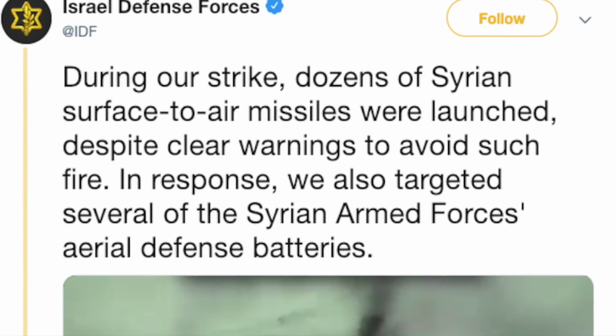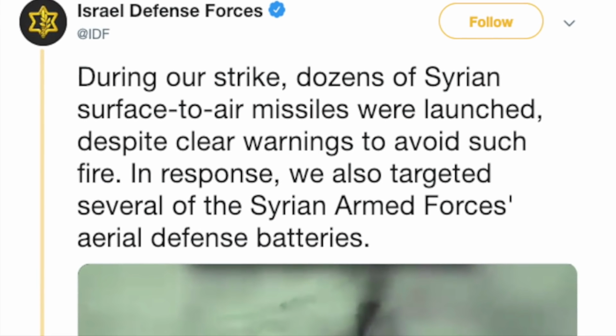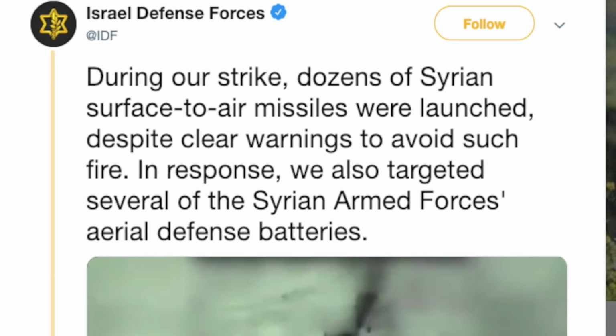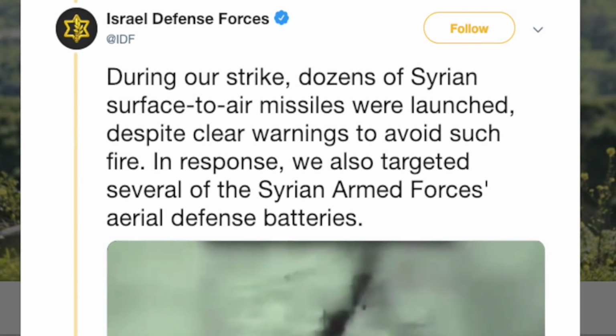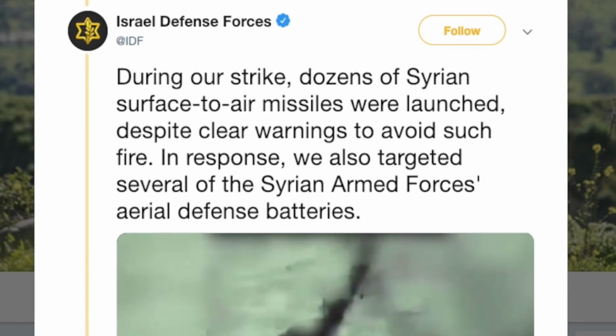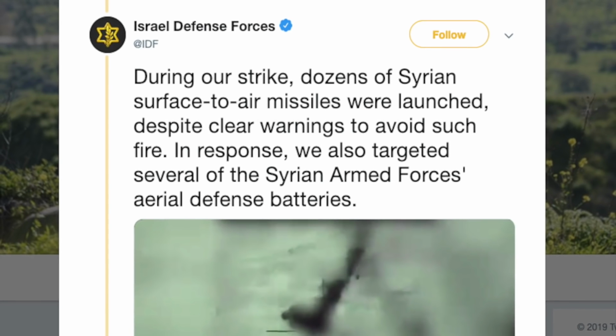On January 21st, the Israeli military stated that it has hit Iranian and Syrian targets around Damascus, including the Russian-made Pantsir-S1 air defense system. The Israel Defense Forces said night raids targeted the elite Quds Force of the Iranian Revolutionary Guards as well as Syrian air defenses.